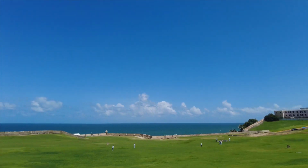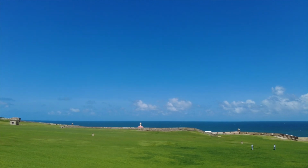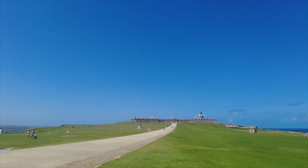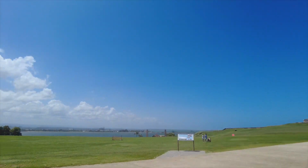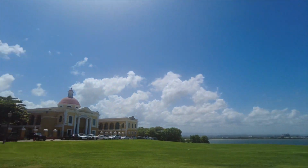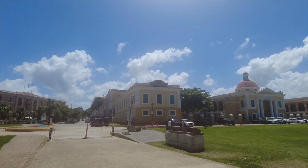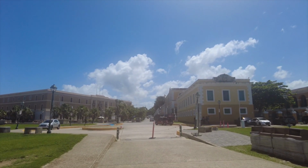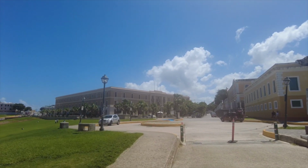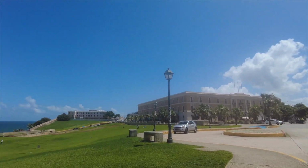Sorry about the wind. Thank God it's blowing because it's hot, and the wind is helping a lot to cool me down. Otherwise, it'll be scorching out here. Again, this is a portion of Old Town. I think I'm going to walk along the coast first to the other castle. Kind of give you an idea of what it looked like. Just bits and pieces of both areas.